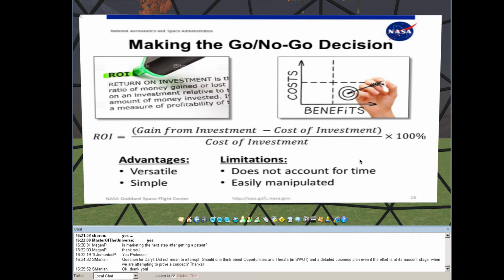So I'm almost done here. This is my last slide. I'm referring to it as making the go, no-go decision. And I mentioned in the very beginning, I'm listing a formula for calculating return on investment. It's basically the ratio of the money gained or lost from investment relative to the amount of money invested. And what you're looking at here is, if I put this money in, am I going to get a suitable return on that money to make it worth my while to move forward with this business and developing this technology, as well as investors to put money into it.